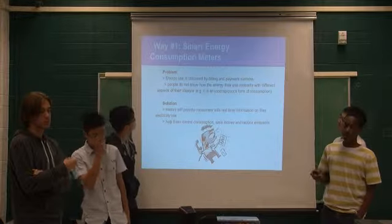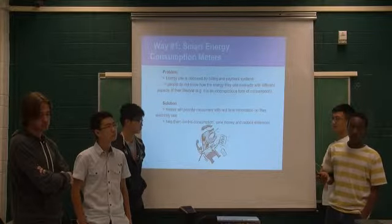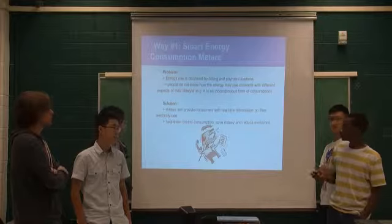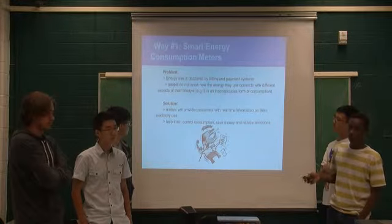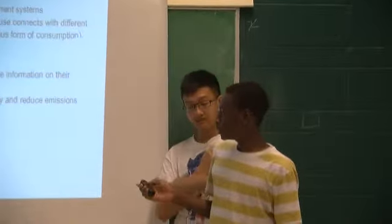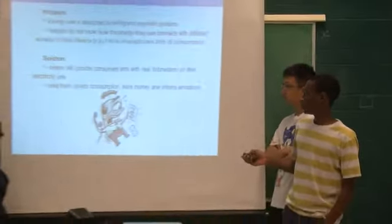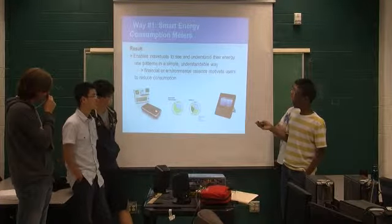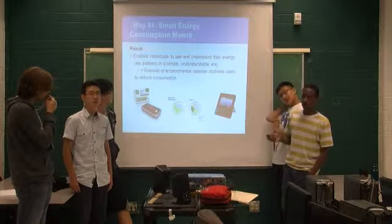So the problem is that the energy that people use is obscured by the current energy bills. So people are not actually knowing how much electricity they use. They know it by monetary quantities. So the solution that we have is to install smart energy consumption meters, and what that will do is provide the consumers with actual information that they can understand simply, and this will help them control their consumption and save money and reduce emissions. So the result is when smart meters are introduced, financial and environmental reasons will motivate the users to reduce their consumption.